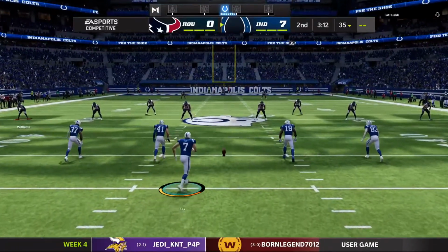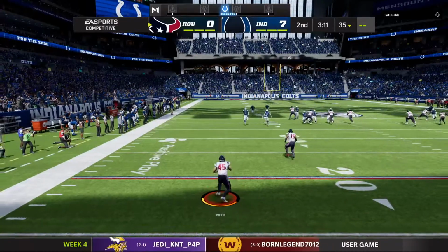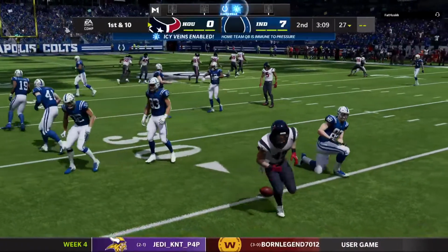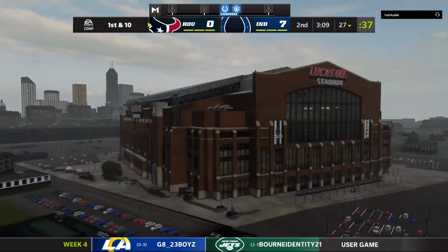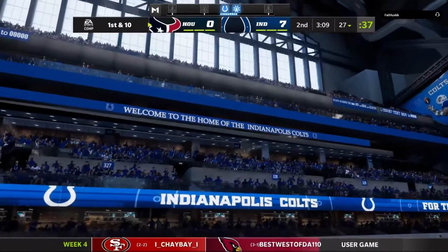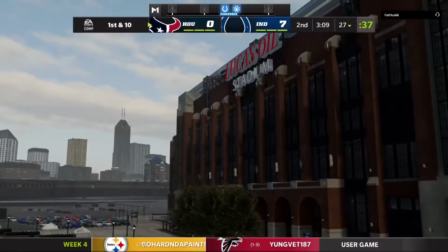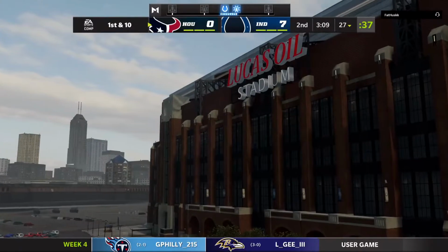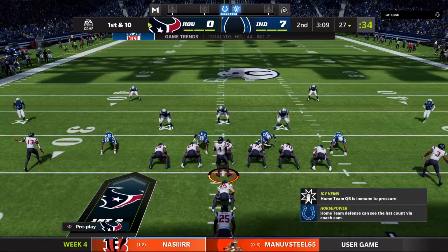Set now to kick this one away, and off it goes. From just inside the 20, a short kick. And a decent return out to the 27-yard line. At their own 27-yard line. The Texans offense ready to go here for their next drive.